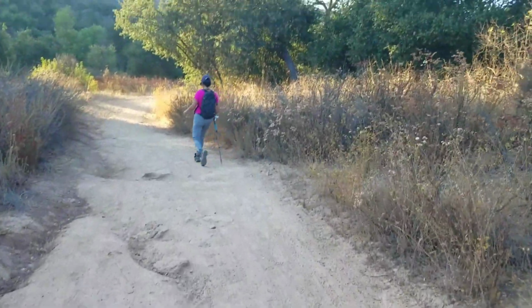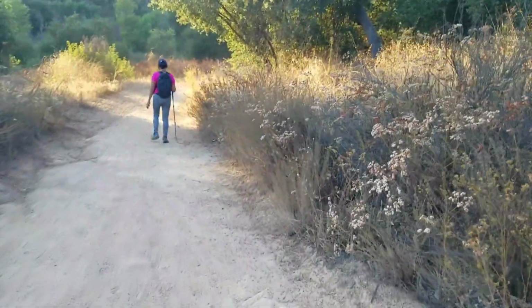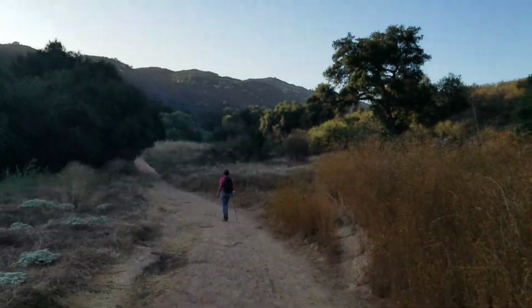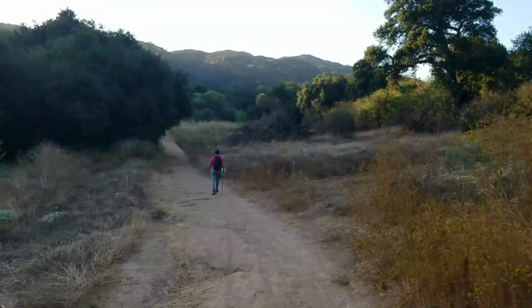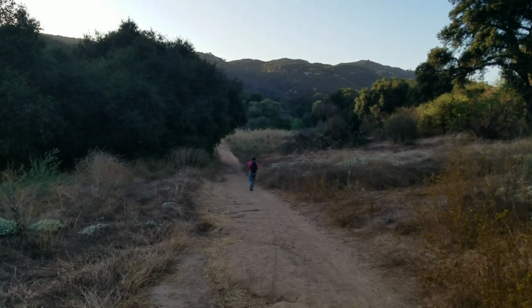If I were to move out of Escondido, this is going to be the thing that I miss the most about Escondido, because it is a gem. Daley Ranch is a gem. So as we're coming down this little hill, you can probably start seeing a house over there tucked away.